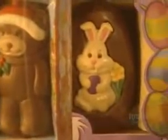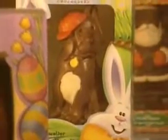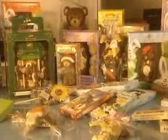Each year, this company processes 500 tons of pure chocolate. Many thousands of products are made here using 400 different molds in a variety of sizes.